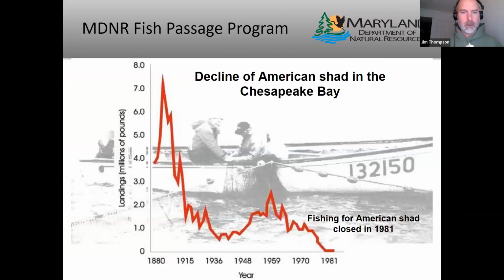And also, as Matt pointed out, the decline of American shad has really plummeted, and it was closed in state waters in 1981, and hickory shad followed shortly after. But you can see we've had millions of pounds of landings, nearly 8 million pounds in the late 1800s, go down to virtually nothing before it was shut down.